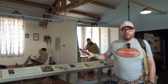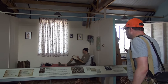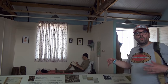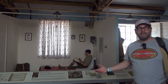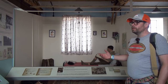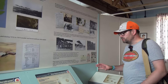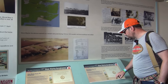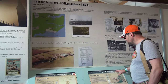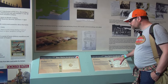they all start off with the life of the RFC here at Stow Maries. And we've got a few examples from Captain Fanstone and moving through into what a pilot would be expecting when they came out here to Essex during the First World War. And what's fun is any good museum has stuff you can touch, really. So all over the place are these fantastic little touchscreens where we can go into the history of the museum.